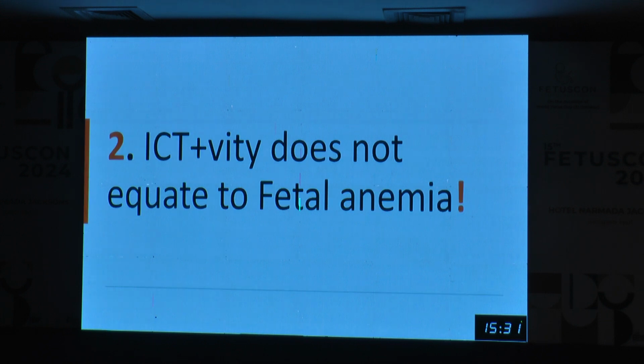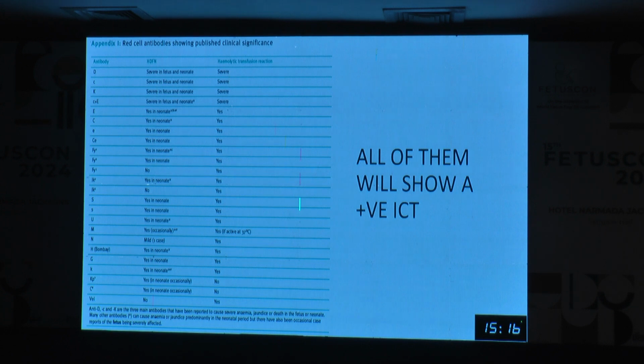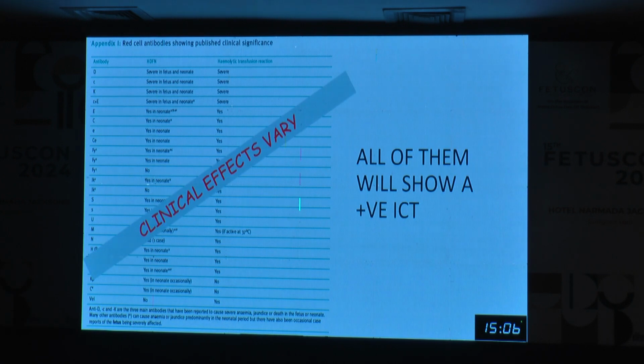The second key message is that ICT positivity does not equate to fetal anemia. I think all of you would agree with that. Because as I said, all of these 25 antibodies that have been known to cause human disease will show a positive ICT. But if you look at the table quite closely, you would realize that not all of them cause fetal alloimmune responses. And even in those that cause a fetal alloimmune response or anemia, the symptomatology or the severity of the disease can quite significantly vary.